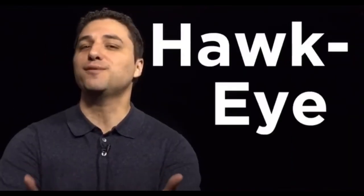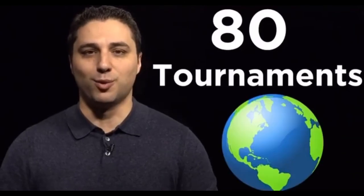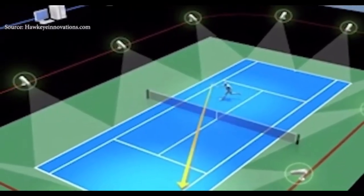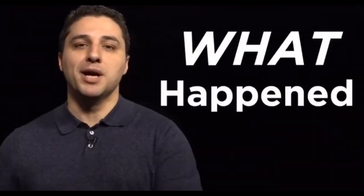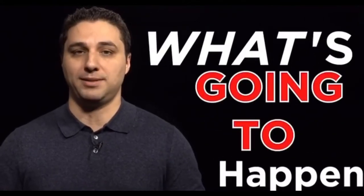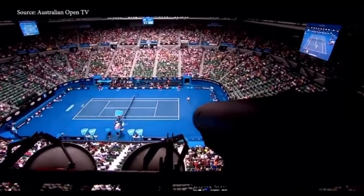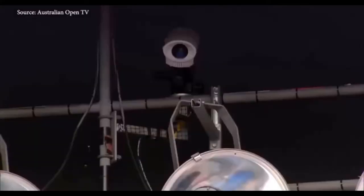guy. It's tennis's version of a video replay, and it's used in 80 tournaments around the world. It consists of 10 cameras positioned around the court, tracking the ball. While other sports use their cameras to tell you what happened, Hawkeye uses those cameras to calculate what's going to happen. The system triangulates information from each calibrated camera to provide a 3D position of the ball.